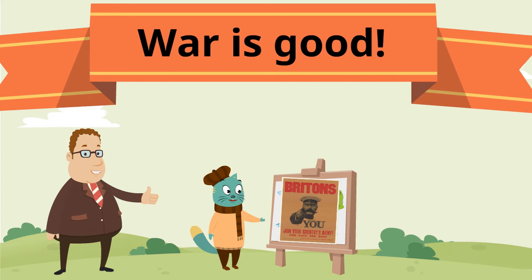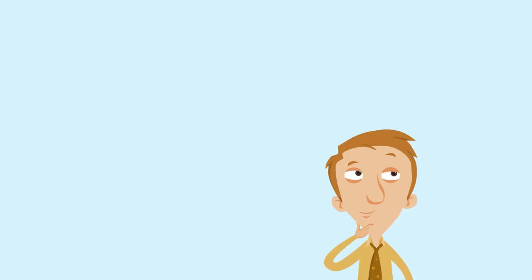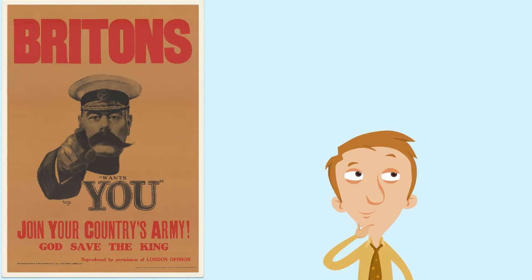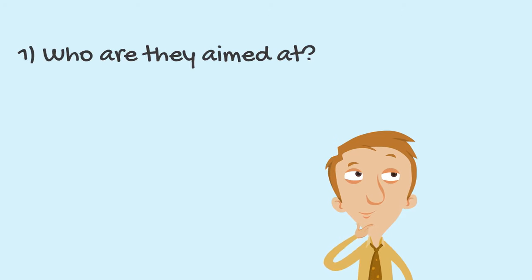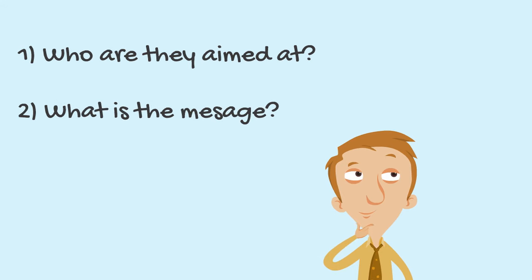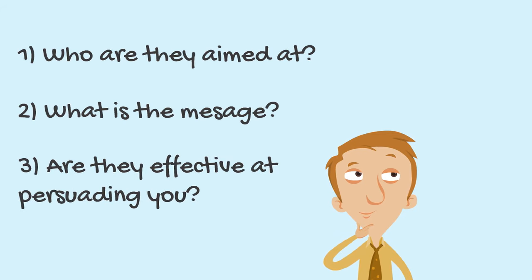We're going to take a look at a few different propaganda posters from World War I. All of these posters are from the British Allied side. That's really important to remember, because the pictures are for British eyes. German propaganda posters would have looked very different. As you look at these images, I want you to answer 3 questions. 1. Who is this poster aimed at? 2. What is the message that they're trying to get across? And 3. Do you think it was an effective poster? Would it have changed your mind about these things?